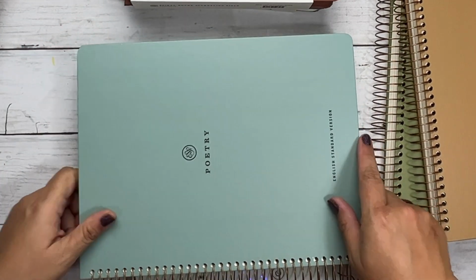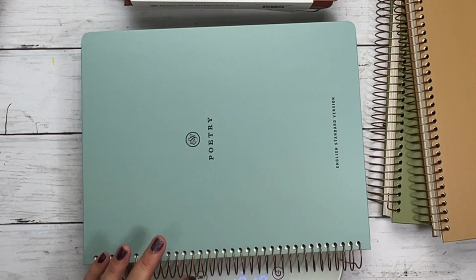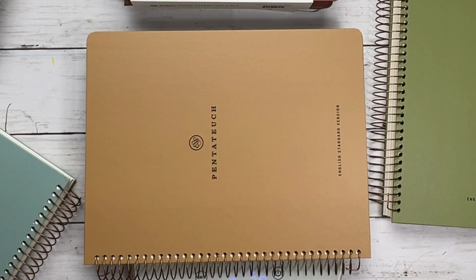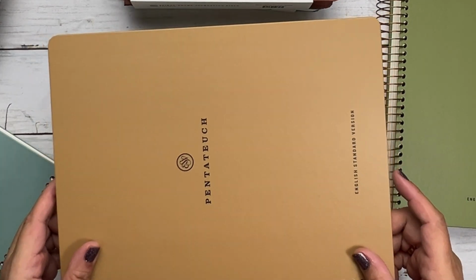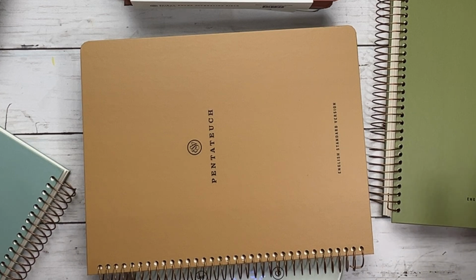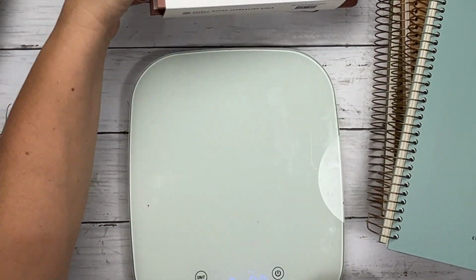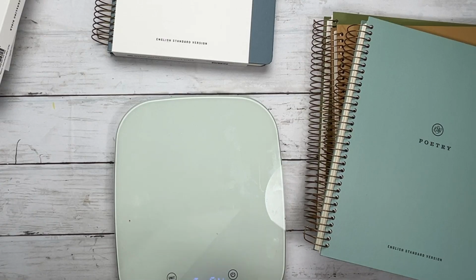All right. Oh, it keeps hitting the wrong measurement. So this one, 2 pounds, 3.9 ounces for poetry, and the Pentateuch was about 2.2. But look how beautiful these are. And then we have the prophets. So it says here, this is like a heavy duty set.